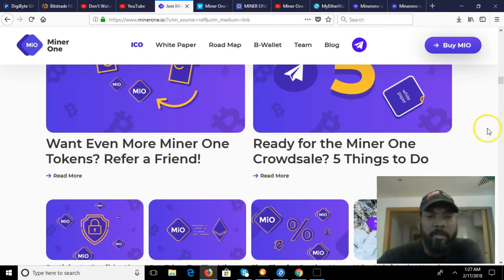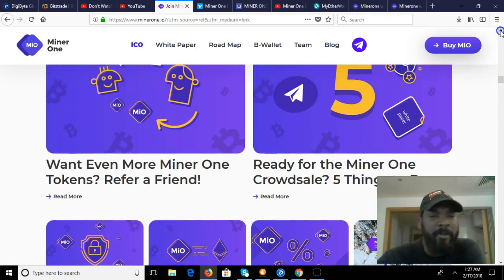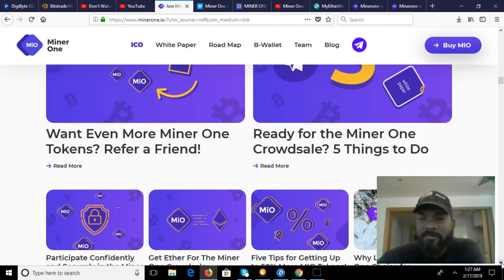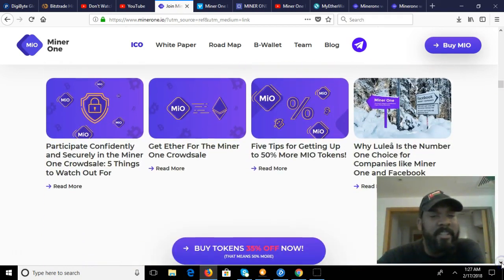Let's see, what is this? You want even more Miner One tokens? You get like a referral bonus. Looks like here. Ready for the Miner One crowd sale. 5 things to do. Okay, I'll leave that there. Participate more confidently. So here's the location, Luleå, which is in Sweden.